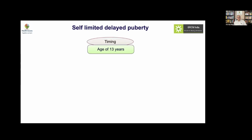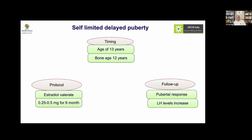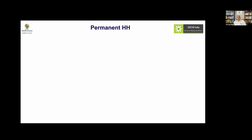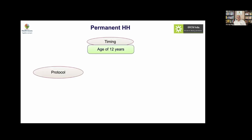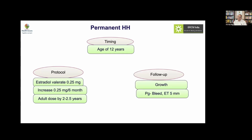So for self-limited delayed puberty, start around 13 years and a bone age above 12 years. Start with estradiol valerate at 0.25 to 0.5 milligram for 6 months and gradually look for pubertal response, and you will find an increase in LH and breast development, and this will usually be a process which will improve. For permanent HH, we start off around again at 12 years of age. The protocol is estradiol valerate 0.25 milligrams, increased by 0.25 every 6 months to adult dose of 2 milligram by 2 to 2.5 years. The follow-up will be to look at growth, and progesterone if there is a bleeding or the endometrial thickness is more than 5 mm.